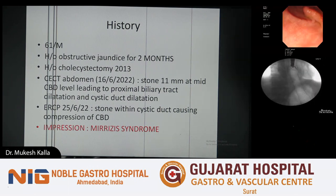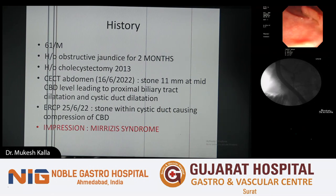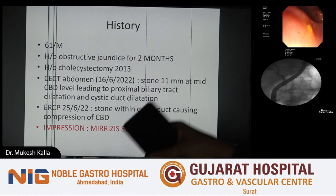And regarding these large stones, we don't see them anymore. We used to see them a lot earlier, these 15 mm stones, these 20 mm stones. Patients tend to come earlier with better ultrasound and better sonologists available. Frankly, these patients have reduced remarkably. Though I do a large number of cholecystectomies, I have not done a single CBD exploration. And with better diagnostics, this group of patients is coming very, very early.